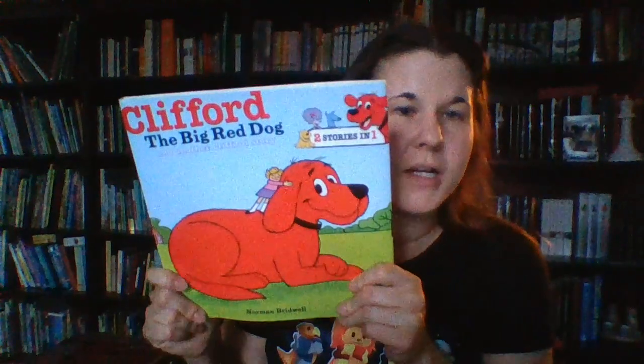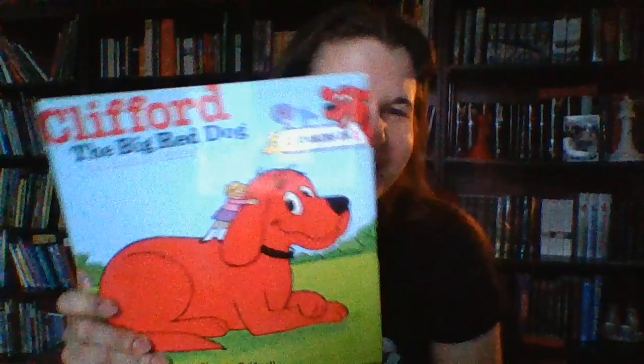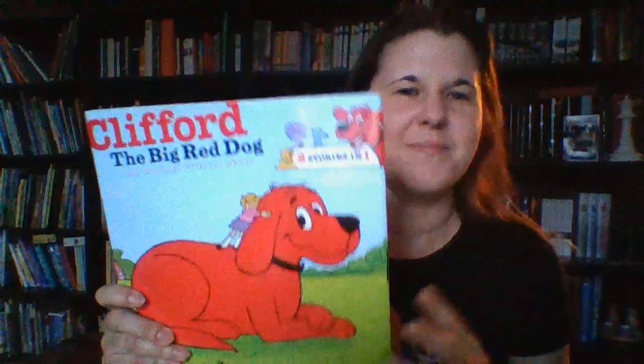Clifford the Big Red Dog was introduced. Oh wait, I have to stop. I have a little toy of Peter from The Snowy Day. Look how cute he is. I can't stand it. It's one of my favorite things I own. Okay, anyway, Clifford the Big Red Dog was introduced in 1963. I have one of him too. I mention him because he's still so iconic and prevalent. We still talk about him.